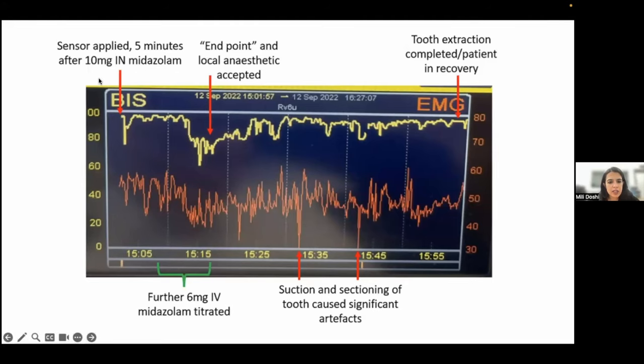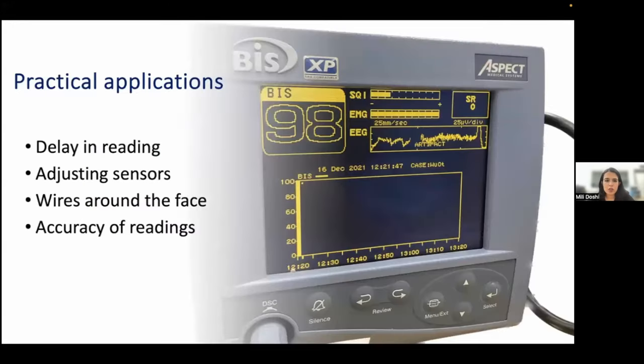And you can see that the endpoint corresponded with when they gave local anaesthetic, and gradually as they recovered the patient, the BIS number rose again. And at the bottom there, the orange line is the muscle movement, and you can see that there were lots of artifacts, especially when using suction or ultrasonic scaling, but also when sectioning the tooth.